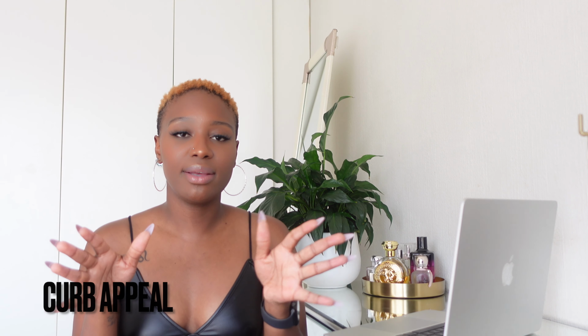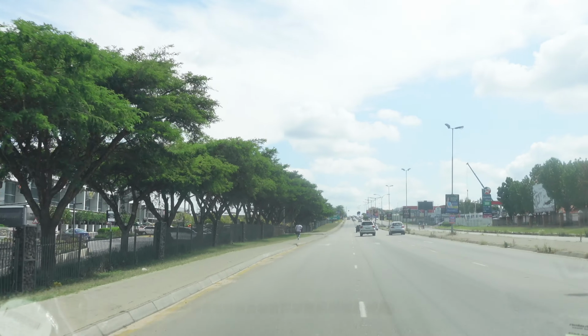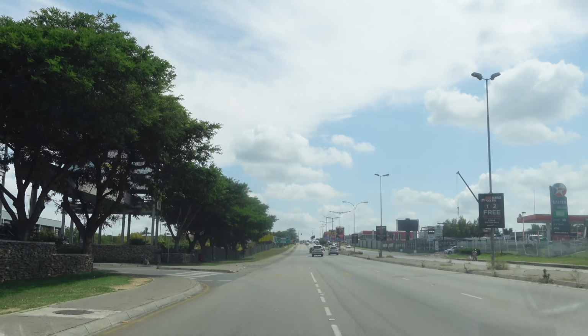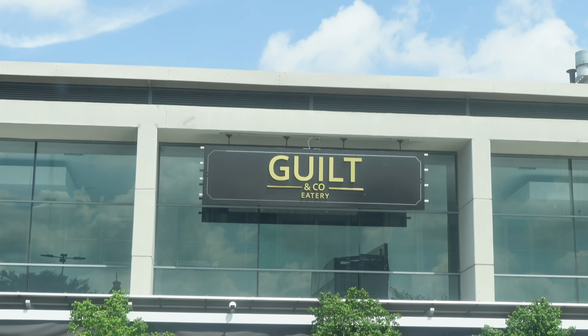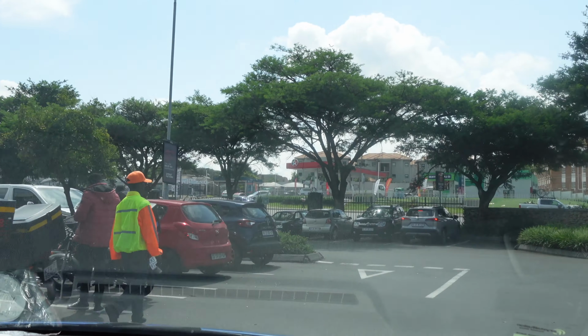So first things first, curb appeal. If you know Ceader Square, as you drive into the main entrance, because there are like 3 entrances, the one in the middle off of, what's this road called? Ceader Square Road. As you drive in, the restaurant is right in front of your face. So you will not get lost, and knowing where it is will help you park close to the restaurants. I loved the location and the area in which it was situated in the whole square.